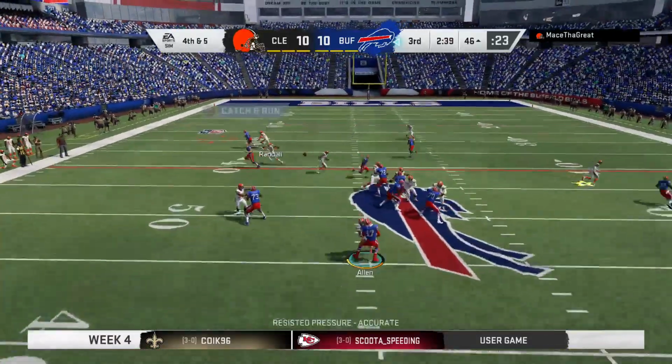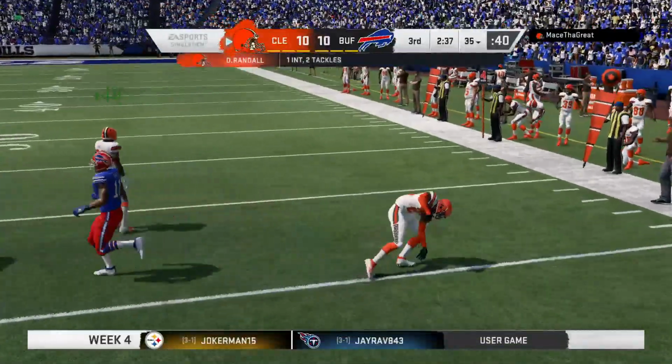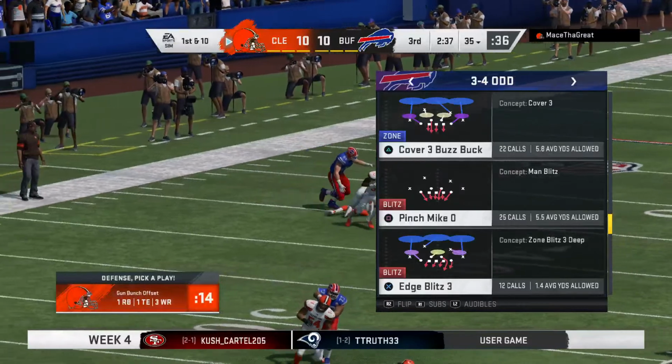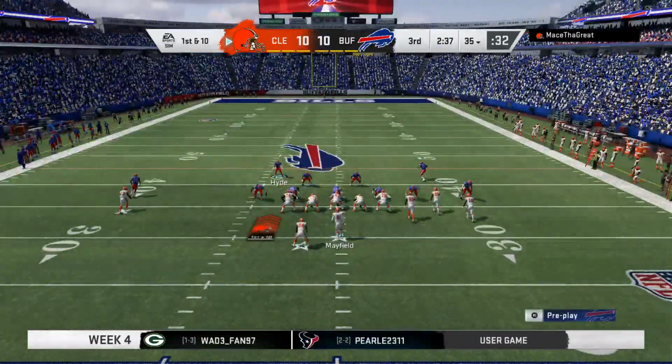Allen going to go on 4th down. Looking for Jones, and it's intercepted. Picked off by the former first-round pick, Demarius Randall. And his crew will take over with a football at the 35-yard line. For the Browns, good starting field position as they have it 1st and 10.